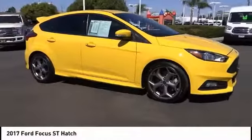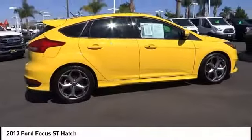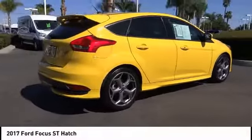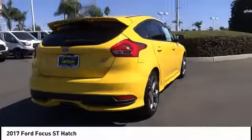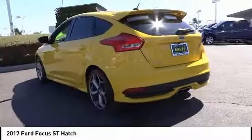Take a ride in the 2017 Focus. Focus has more cool tech, more of what you're looking for from any point of view, more than meets the eye. This vehicle has less than 35,000 miles.